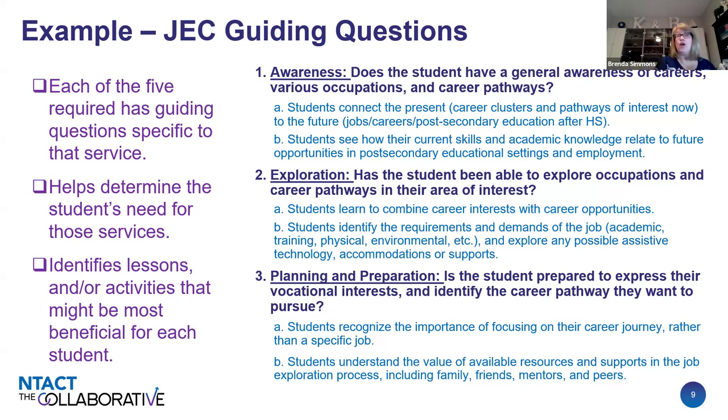So begin to get to know that student and frame some questions around their general awareness of job exploration counseling. And then also, has the student been able to actually explore occupations and career pathways? Have they had an opportunity to do that? If that student needs, for example, any type of accommodation or assistive technology in the classroom, chances are they might need that or some additional supports if they're going to be out in a work setting, in a job. So think about whether they have explored what they might need to be successful in a job. Have they had any kind of a job at all? Those are some good conversations to have.